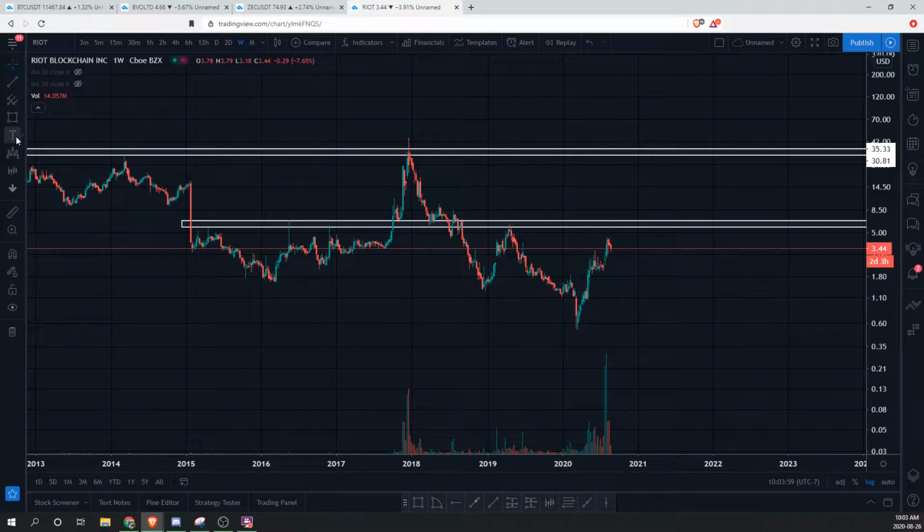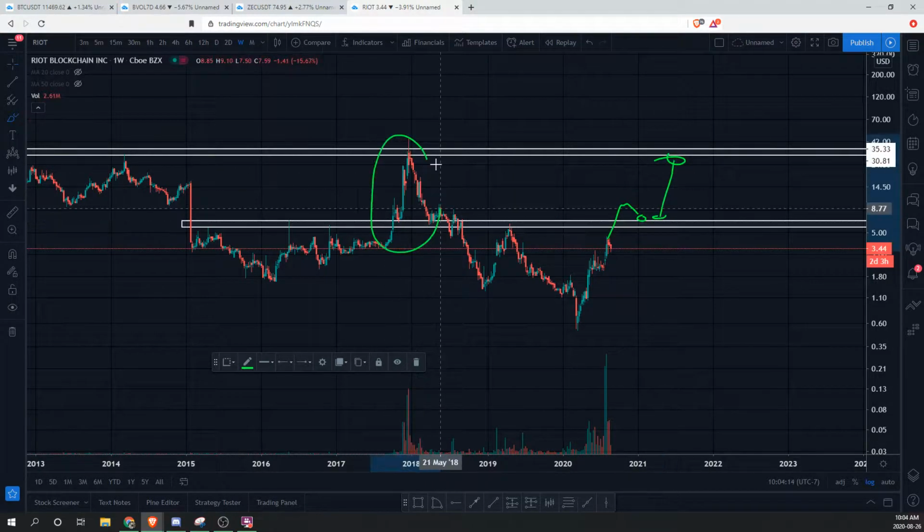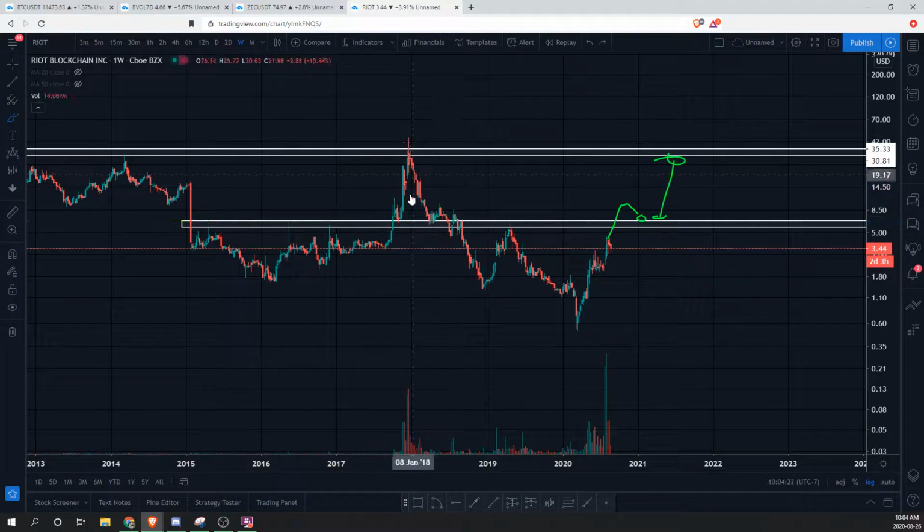So if we break, let's just get, that's not the right one. If we break this zone and then consolidate and pull back to validate this, let's say $7 zone, $7 to $30 is a high probability situation. Exactly what we saw right here. Once we broke this $6 range, we retested for a validation of a new level of support, and then we had a massive push, really two impulsive pushes to get you to $30, right?